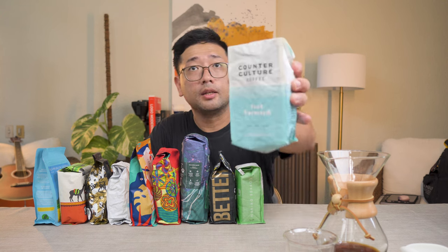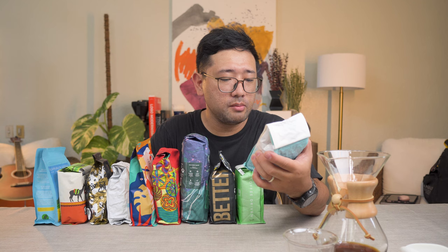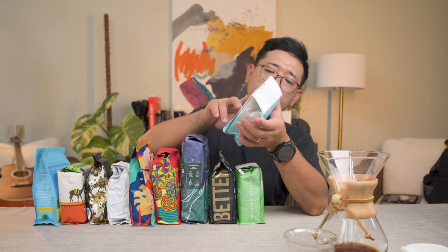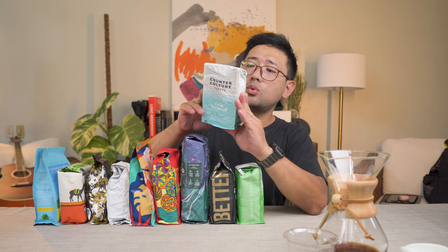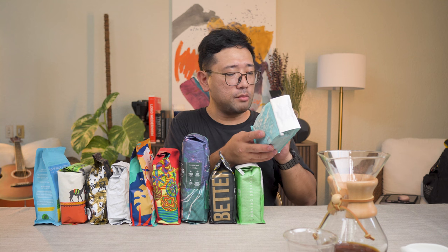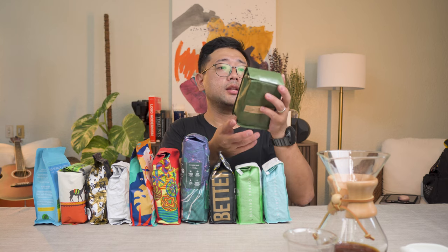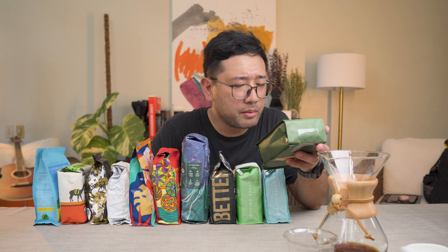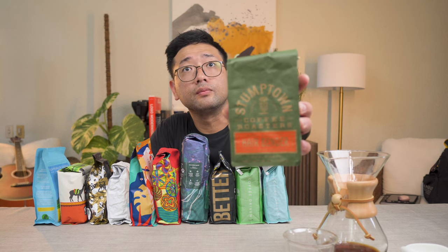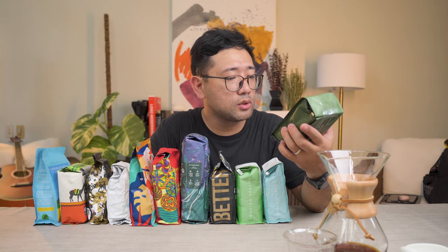Counterculture again. Yeah, fast forward. Tasting note is nutty, sweet, and creamy. Organic whole bean coffee. Okay, again, same. There is no information on the roast profile. Okay. Coffee number 10. And then Stomp Town. This is Hairbender. It's citrus and dark chocolate.